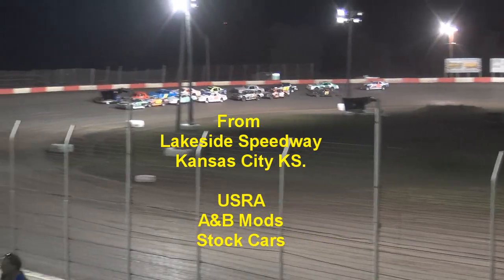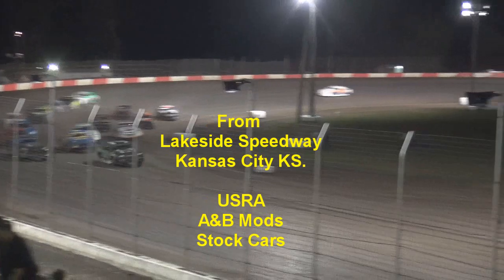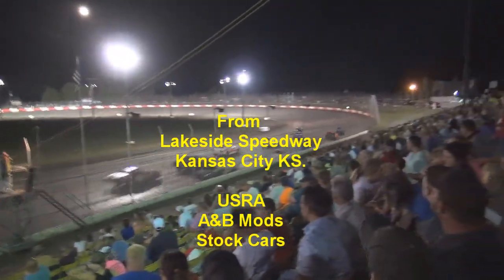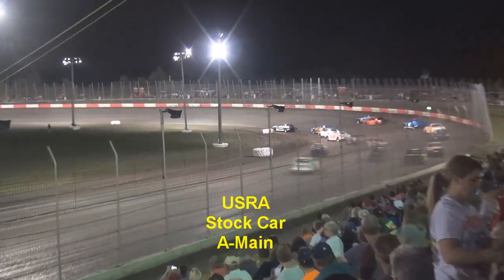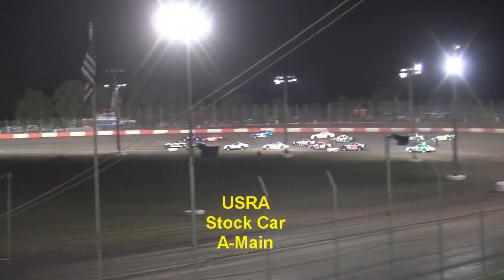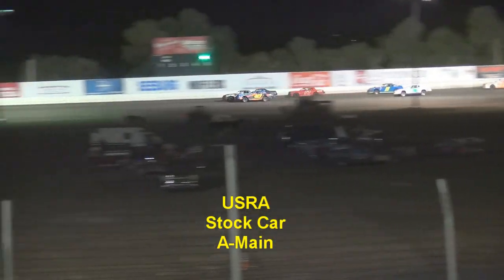Safety lights are out. Terry Walton looks them over. We'll look for the green off at turn 4. Green flies. Heater on the inside, the 05 on the high side. It's the one of Chris Smith. Smith with the momentum. He'll pull back alongside Heater. Here comes Anderson to the inside now, 3 wide down the back straightaway.